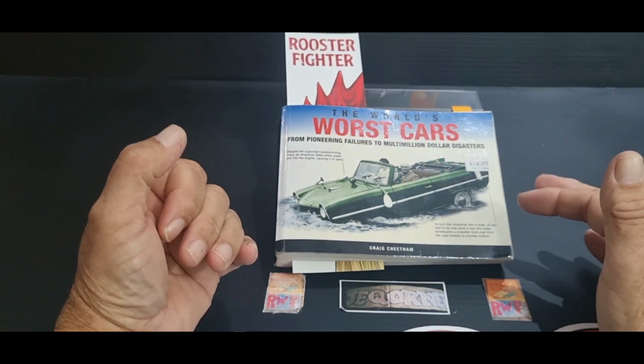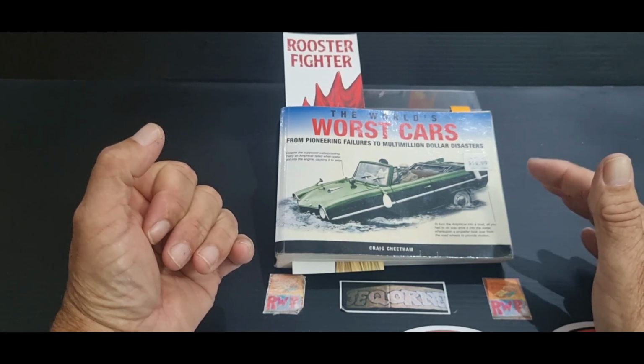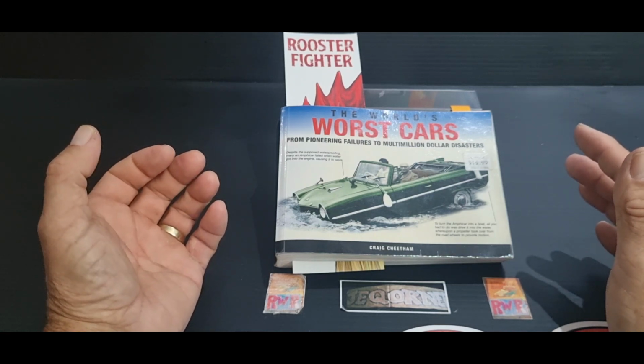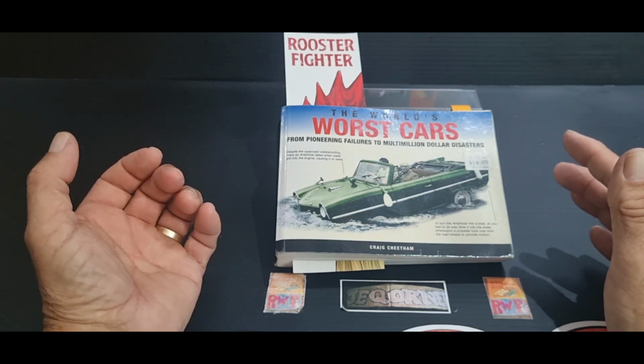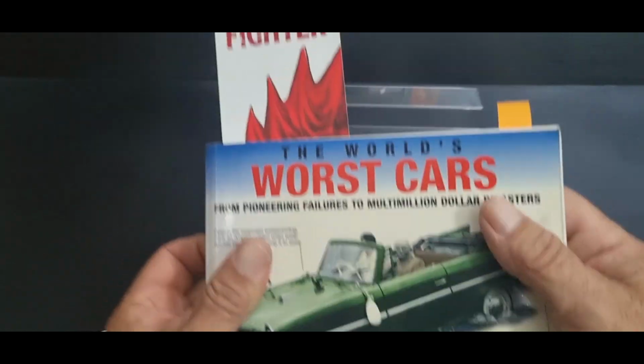After this world's worst cars look, we're going to go to the second part of the video, which will be me sending a box to a friend in Cuxhaven, Germany, Paul's Sparky Spa. You'll see what I'm putting in the box and how I pack it. So yeah, a little bit different. So let's get straight into the world's worst cars.